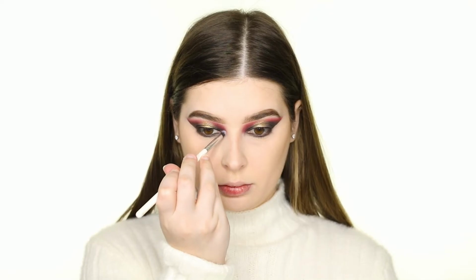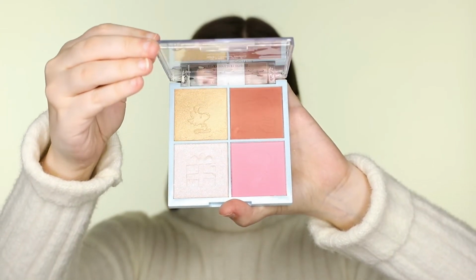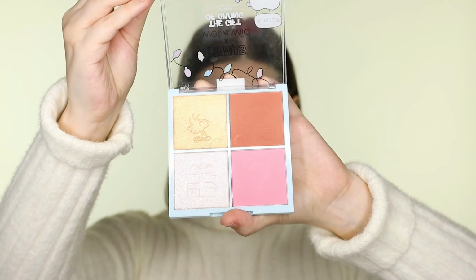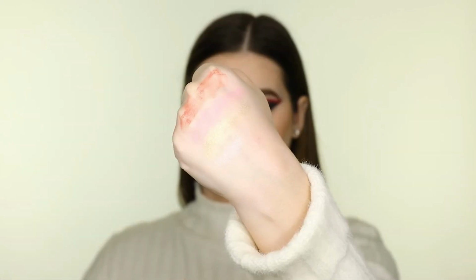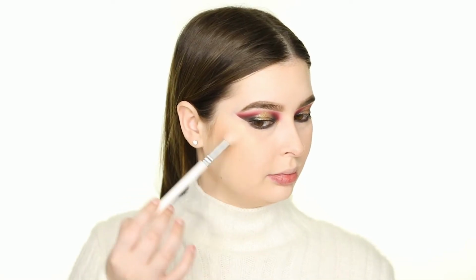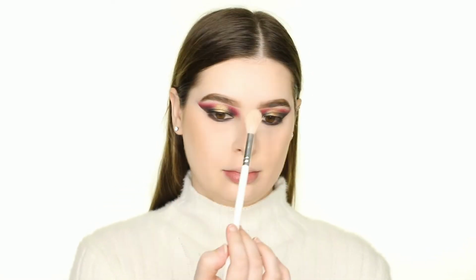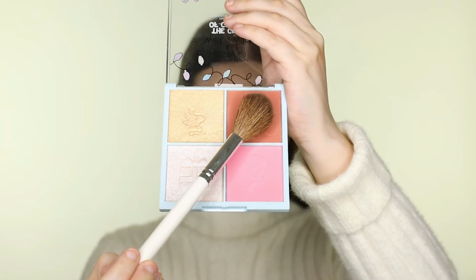After that, we're testing out the Gift of Giving Face Quad. This retails for $10.99 and includes 2 blushes and 2 highlighters. For highlighter, I'm applying the golden shade called It's Golden Retrievers. This one is very lovely and looks super smooth on the skin. For blush, I'm applying the warm toned shade called Christmas Cookie. It's very pigmented, but does have some kickback in the palette.